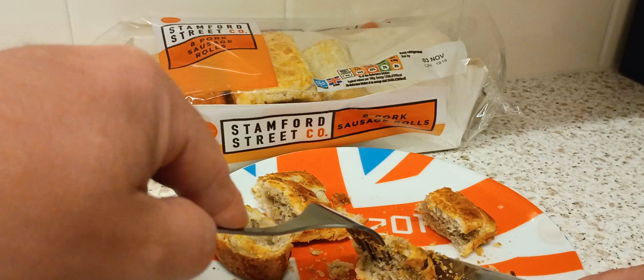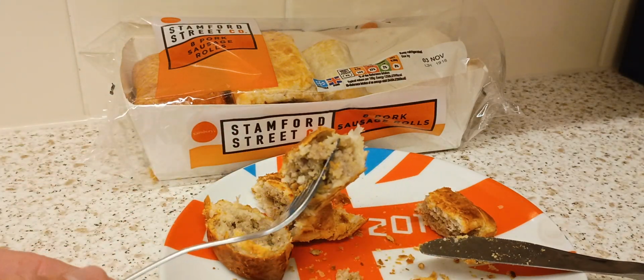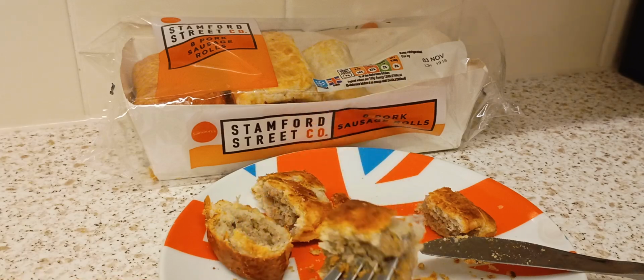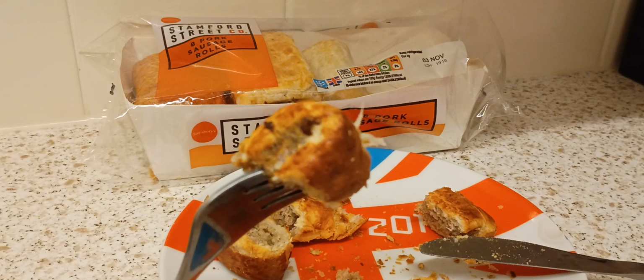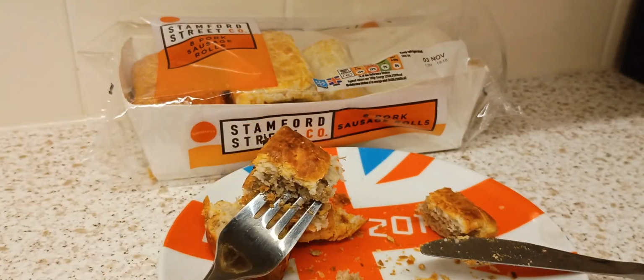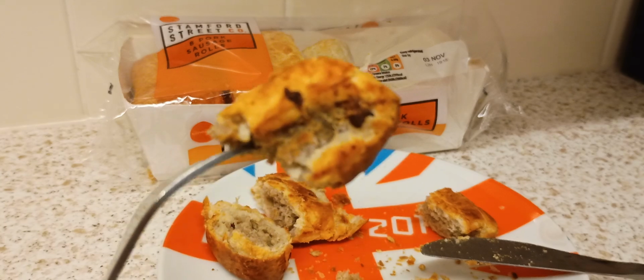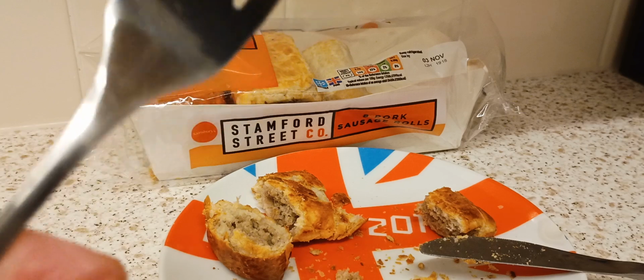Really crispy pastry there. That is extremely crispy. It literally melts in your mouth, that pastry. That is a very good pastry there. It's got no right being here because these are 99p for 8. This pastry's too good for this sausage roll. But I'll tell you.